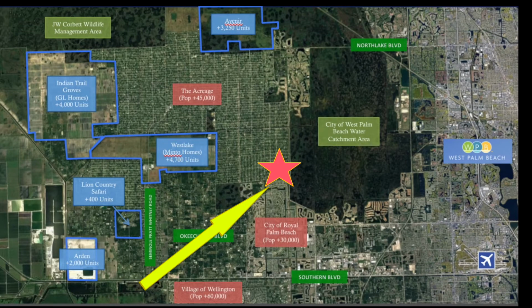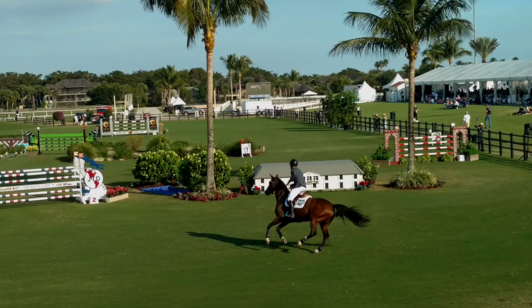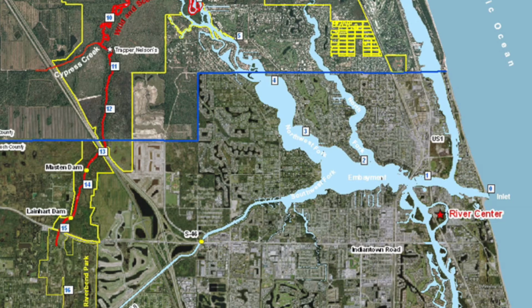This city is located just north of Wellington and west of Royal Palm Beach, approximately 17 miles from the city of West Palm Beach. This community took its name from the Loxahatchee River.